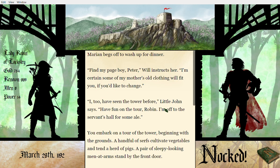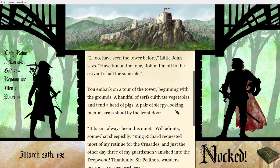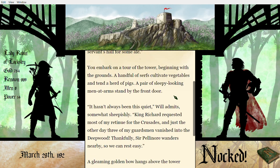Okay, so you embark on a tour of the tower, beginning with the grounds. A handful of serfs cultivate vegetables and tend a herd of pigs. A pair of sleepy-looking men-at-arms stand by the front door. It hasn't always been this quiet, Will admits, somewhat sheepishly. Dang. King Richard requested most of my retinue for the Crusades, and just the other day, three of my guardsmen vanished into the deep wood. Thankfully, Sir Pellinore wanders nearby, so I can rest easy.